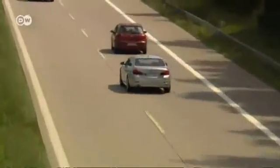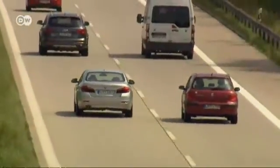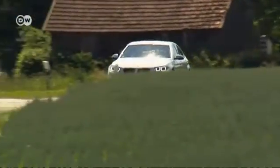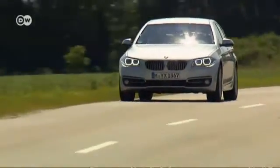Another aspect of BMW's driver assistance technology may help cut down on the number of accidents, for example, by warning you against making a dangerous turn. But not all of the bells and whistles in the 530d are that useful.